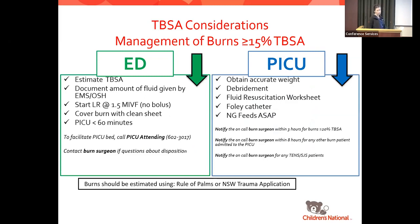So if you have a patient in the emergency room with greater than 15%, we're going to do a rough estimate of our total body surface area. We're going to document the amount of fluid given at the outside hospital or by EMS, and we're going to start lactated Ringer's at 1.5 times maintenance fluids. We're going to try to cover the burn and get them to the ICU in less than 60 minutes.